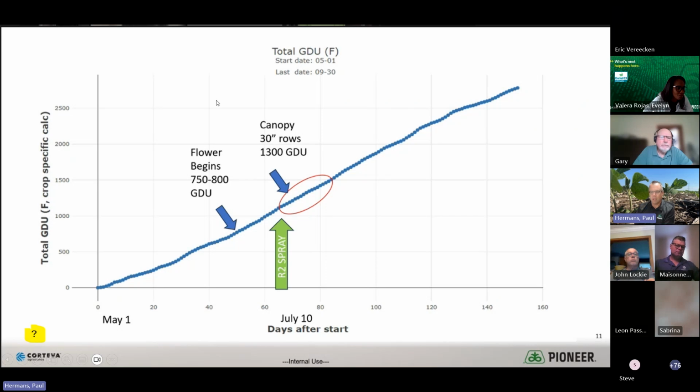So we can put in a start date and get a rough idea of when the soybeans are going to flower. There are a bit of differences here, differences in maturity and flowering, but for most of us in Ontario and Quebec, 750 to 800 growing degree units would be an indication of when flowering should start. And then canopy closure, if you're on 30-inch rows, is roughly about 1,300 growing degree units.